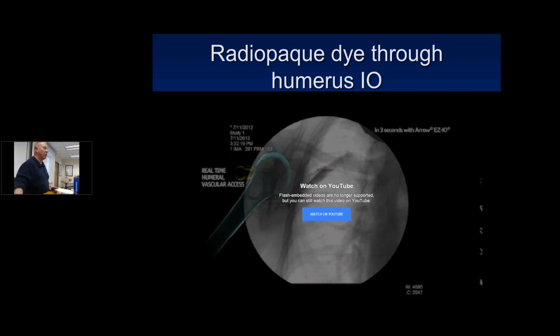So check this out. Now, humerus IO is in place, right? This is a radiocast for how quickly it gets to the heart. Watch. What it's showing is that as you inject the dye into this, it's going to reach the heart somewhere around 2.5 seconds. So the sweet thing about it is if you want good access, this is it.